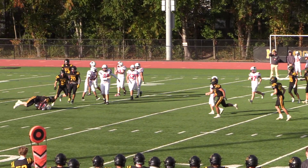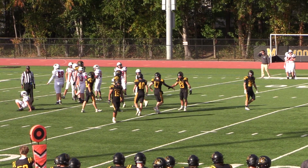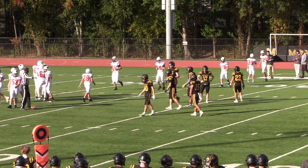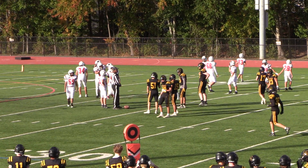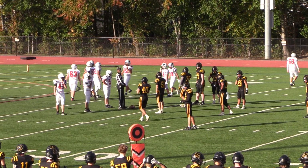Excellent pressure again, and a sack. Max Smith fires up the middle, wraps up the quarterback, and that's going to be a loss of about 8 yards, maybe more, and that's going to set up a fourth and about 14. So Robbinsville going to set up the punt. Ben LeBroly back to return.